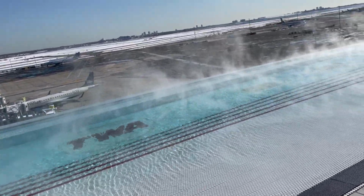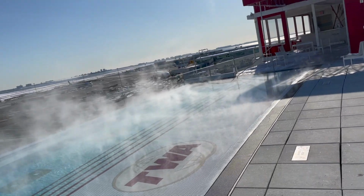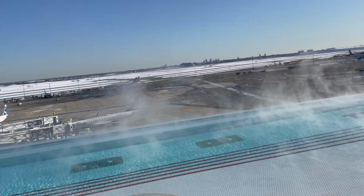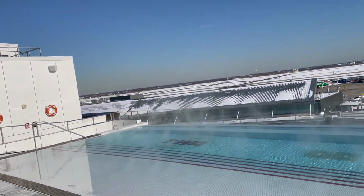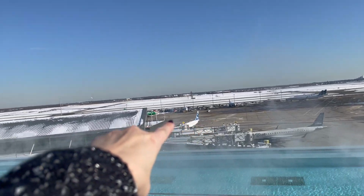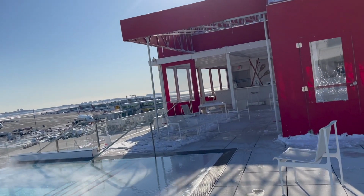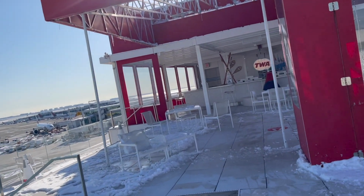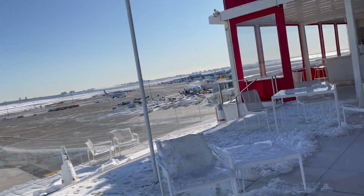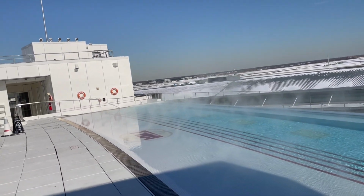You guys, I cannot believe this pool. It is 95 degrees. That's why it's steaming, because it's like 20 something degrees out. It has a beautiful view. I just can't get over this. There's JFK Airport right there. There's all the JetBlue planes right there. Oh my God, this is crazy. And I guess when it's nicer out, they have a bar over there. But it's not open. This is ridiculous. I love it. There's no way I'm going swimming, but it's very cool.